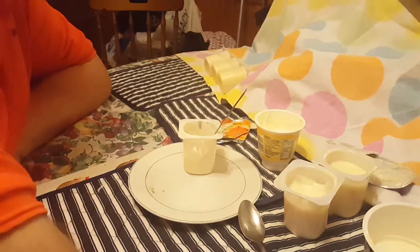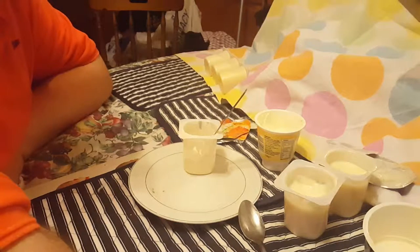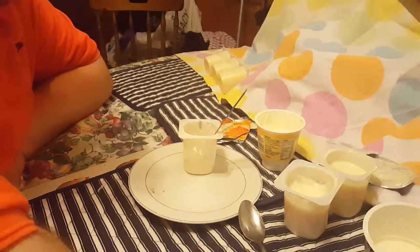I'm pretty sure you're wearing that orange top there. I'm pretty sure you wore that in one of the older videos. We don't wear the same clothes, don't worry about it. No, this is the future, so the clothes look exactly the same. This was filmed in 2025, but we put it on in 2016.